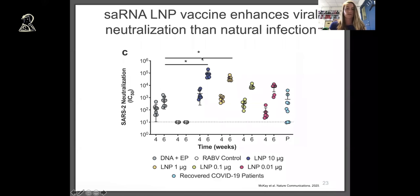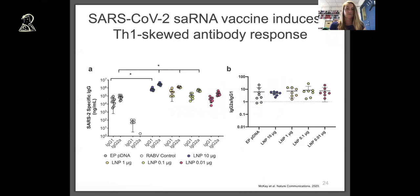So what you can see here is, again, we see really high neutralization. So it basically correlates directly with the quantity of antibody in the sera. So we're seeing IC50s of up to about 10 to the fifth for our highest dose. But again, we see that even with our lowest dose after the boost, it's still higher than the neutralization IC50 for recovered COVID-19 patients. So this is telling us that the vaccine is inducing a really potent immune response.